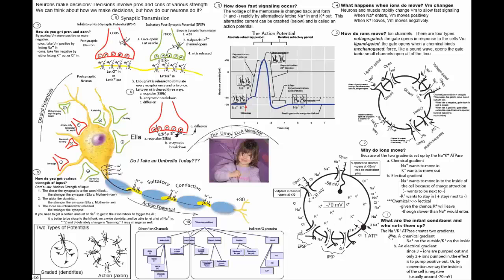So let's talk about this sodium potassium ATPase first. First of all, ATPase means it's an enzyme that breaks down ATP. And what it does is it moves sodium and potassium across the plasma membrane. Specifically what it does is it pumps sodium. So a lot of the time, this is called the sodium-potassium pump. And again, specifically what it does is it pumps 3 sodiums out and 2 potassiums into the cell.